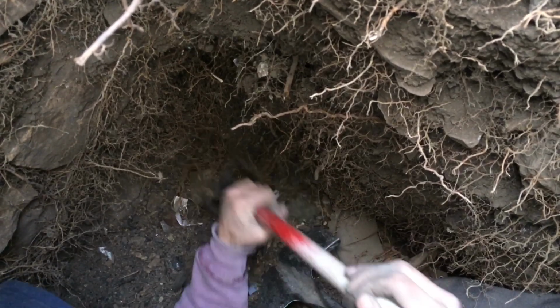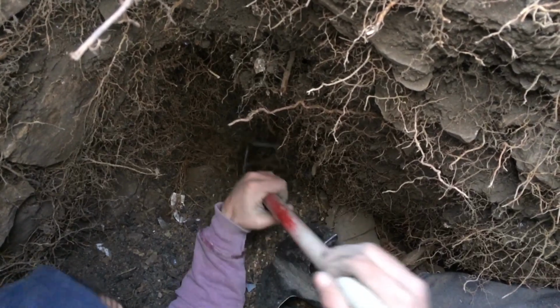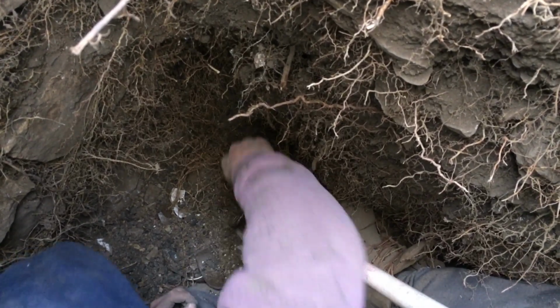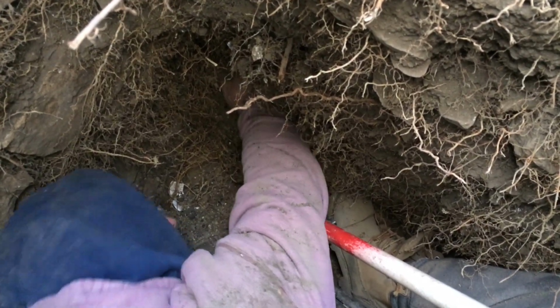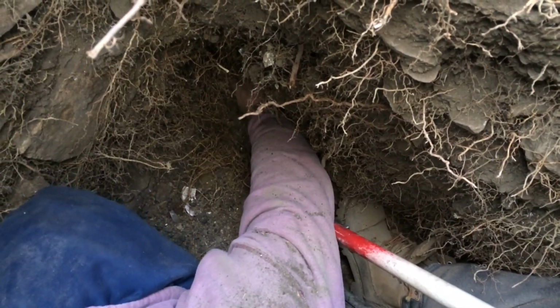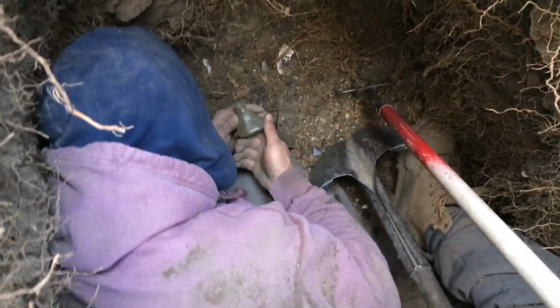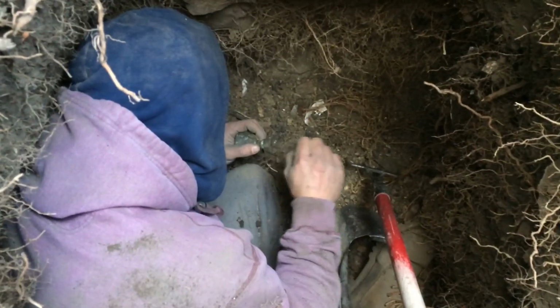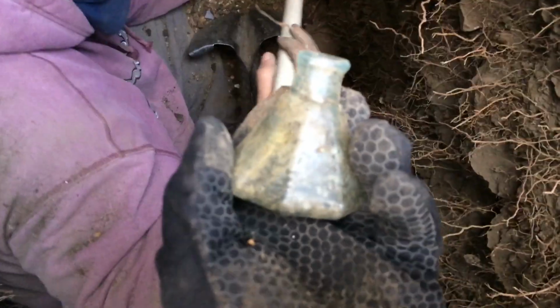Corey's got the umbrella ink, guys. Here, can you take this down in there and show it? Hold on, let me get it uncovered more. It might be aqua. It's OP. It's coming out here, ready? Yep. It's aqua. Oh my. Dang, guys, look at this. OP. Boom. Yes. Open pontil umbrella ink.